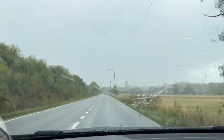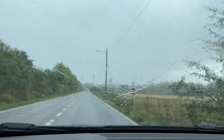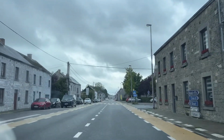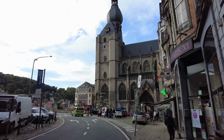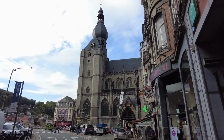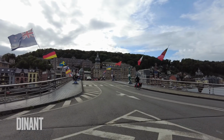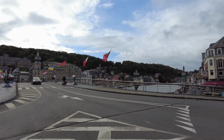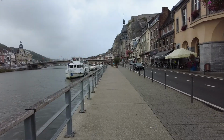Our next destination was already in Belgium, so we had to drive for almost 2 hours. We had a technical stop at a petrol station to buy some snacks for lunch, and we finally got to the place called Dinant. It's a very small town slash city located in the southeast of Belgium, and it is known worldwide because it's where the saxophone was invented. So this city receives a lot of music-related tourism.